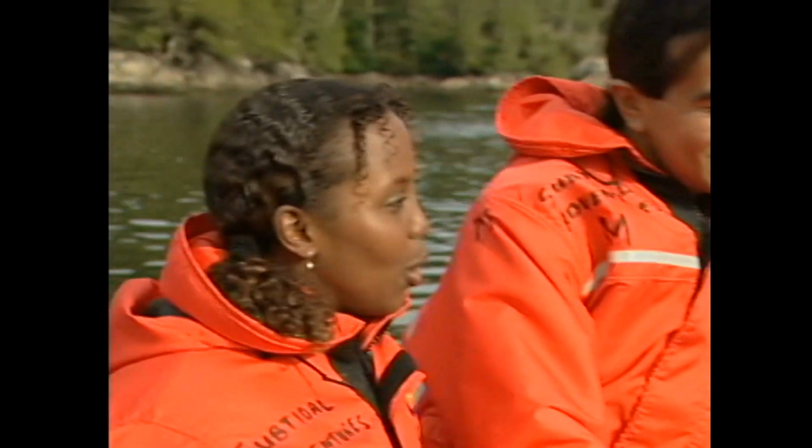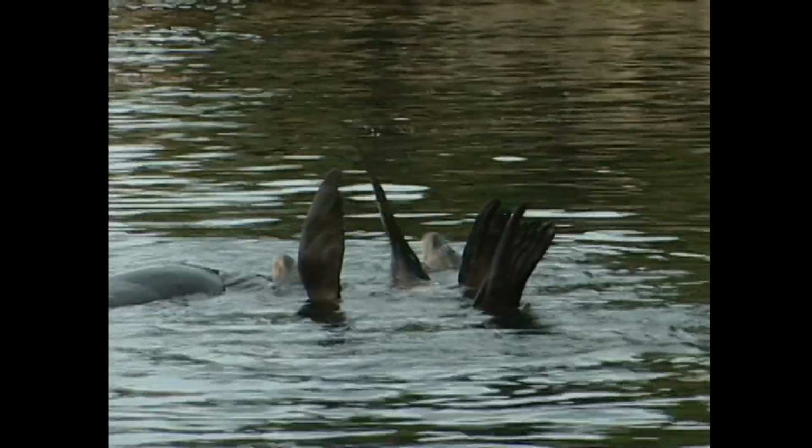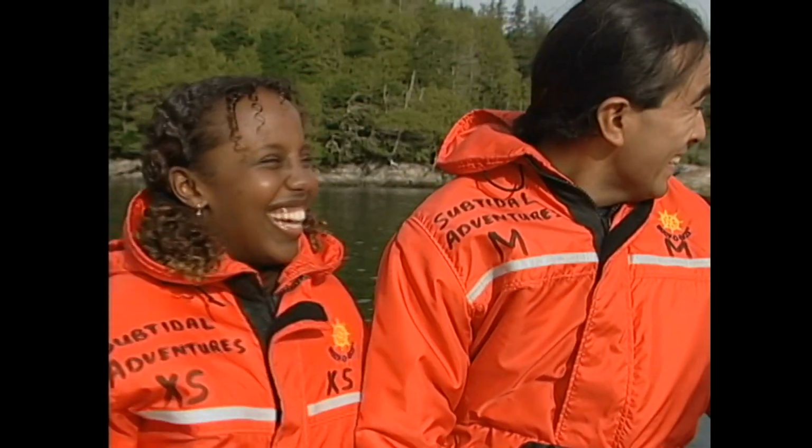Wow. And what types of food will these sea lions be eating? They'll be eating things like rockfish, sand lance, herring, mackerel, pollock. And another thing that they swallow but don't eat are rocks or stones, and they're actually called gastroliths. And researchers don't really know why they eat these rocks, but there's a few theories.